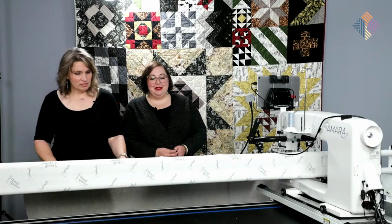So what's the first thing we're working on? Rulers. And oh my gosh, this is the one that makes me a little nervous. The other things we're going to do, I've played with elements of it, but I have never done ruler to fabric moving the machine. This is going to be intense.